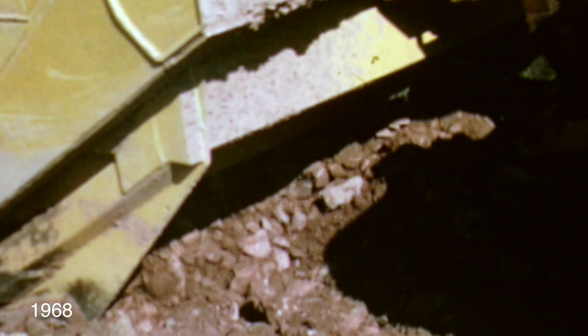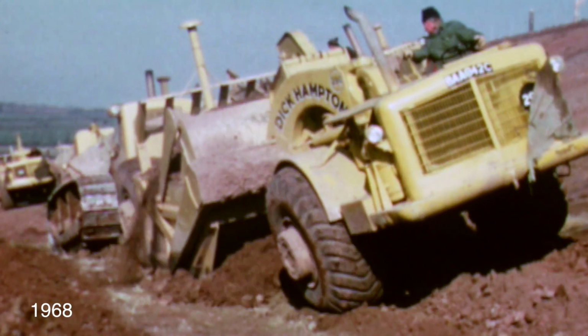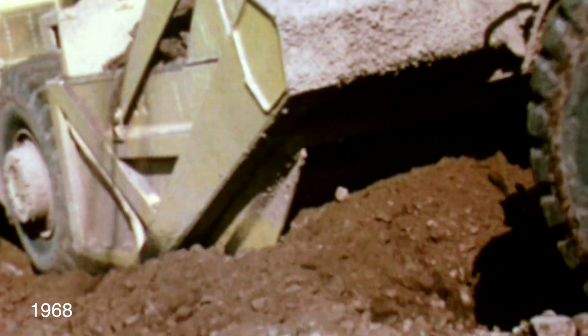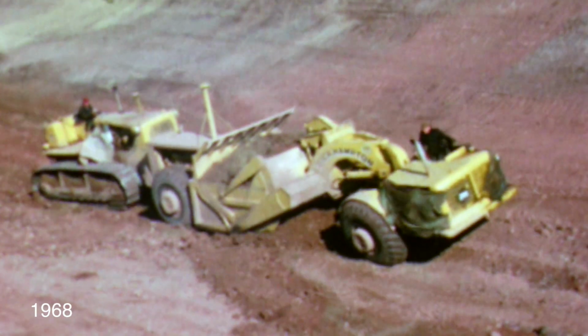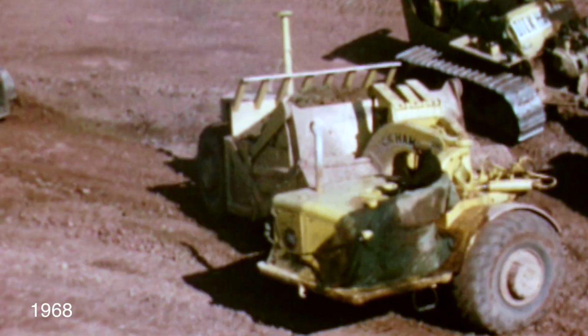None of these machines were fitted with cabs because Dick Hampton thought they distracted the drivers from their work. It was essential to push load the TS14s in the rock cuttings to avoid wheel spin, which could easily shred a set of tyres at a cost of several £100s.